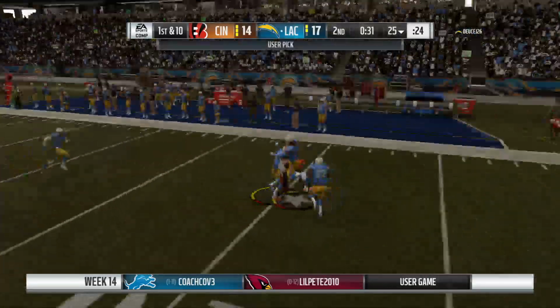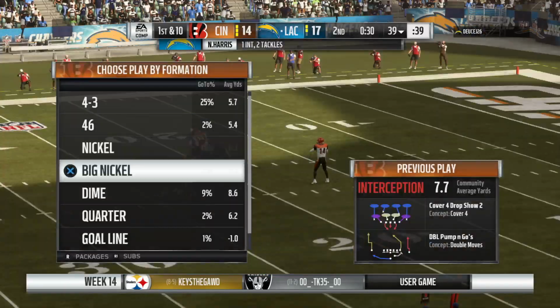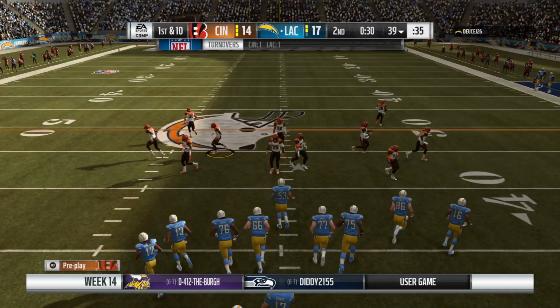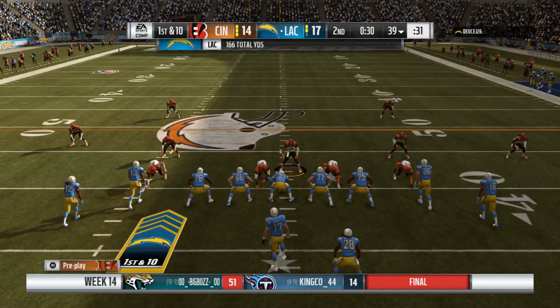Into a double team, and it's intercepted. Picked off at the 40, and his guys are going to take over at the 39-yard line. Unfortunately for him, if last week was any indication, we knew a pick was coming at some point. Last week it was interception after interception, and here we go again.